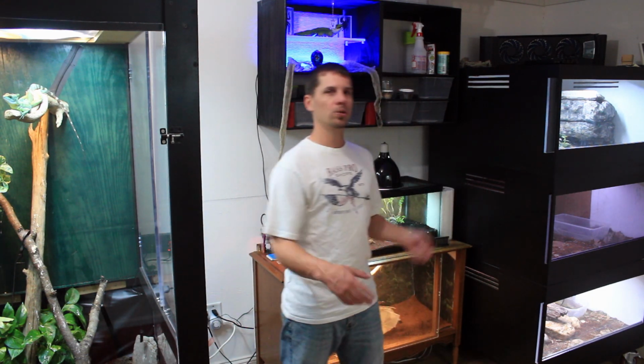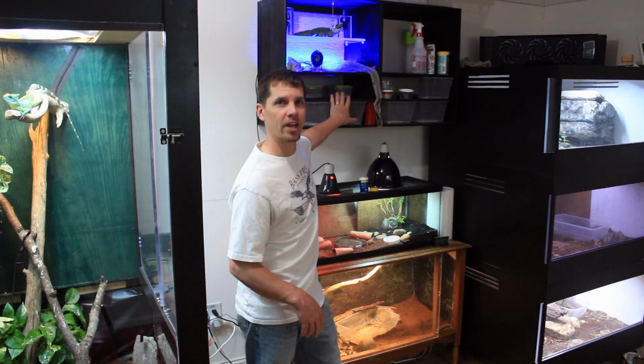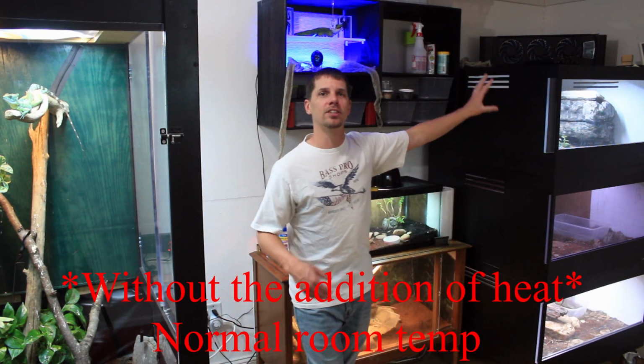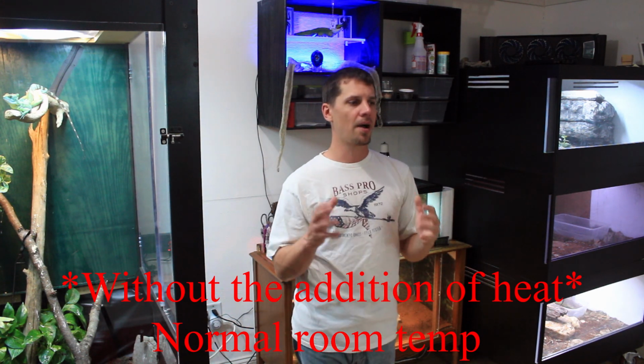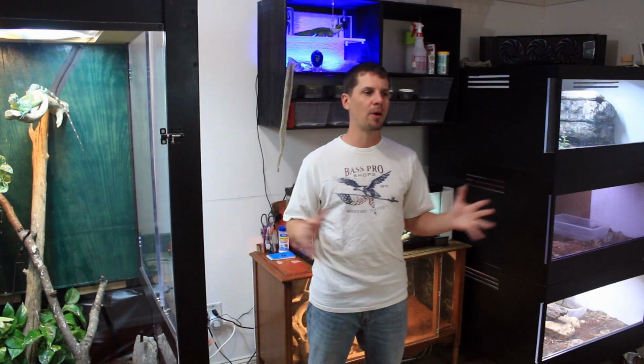So the only other thing I was really concerned about was just keeping the leopard gecko eggs going, and the nice thing is this room stays at a good 75 to 76 degrees. So short-term, eggs can probably deal with that. And again, if the power outage goes on longer, then I'm starting to run into other issues.